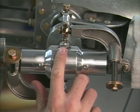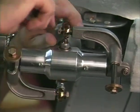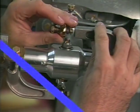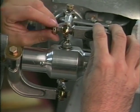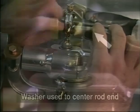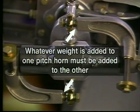If necessary, use a washer as a spacer between the rod end and the pitch horn to get the rod end centered on the pivot bolt. Use a 5/16" washer to center over the pivot bolt. Note, whatever weight is added to the one pitch horn must be added to the other one once the tail rotor blades have been balanced.